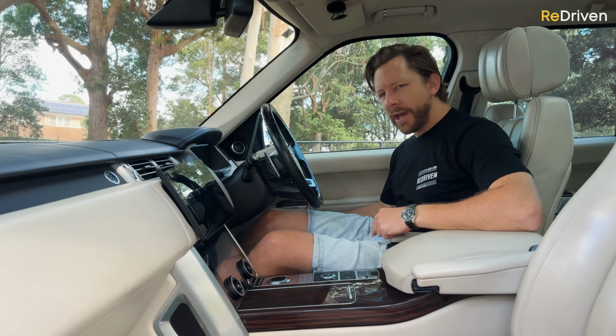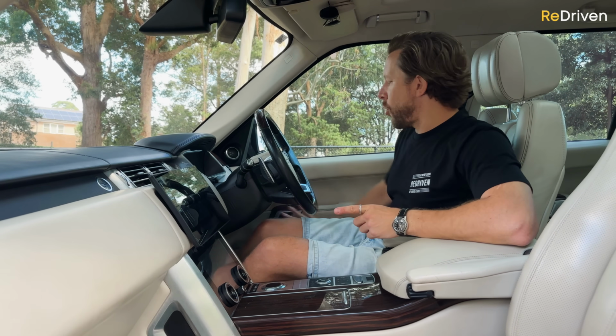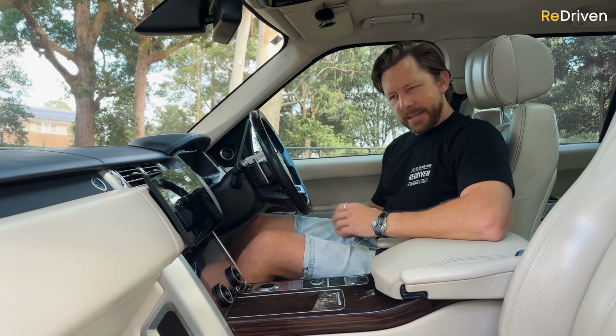Apparently the actual door handles can have issues with the mechanism behind it. The issue here is because of how complex the door is with everything going on, getting in there to fix it can be a complete nightmare.